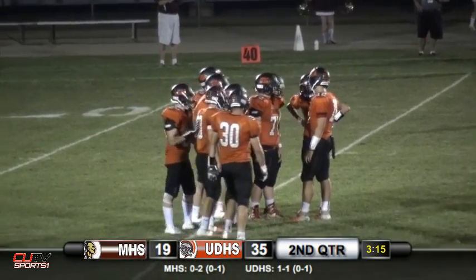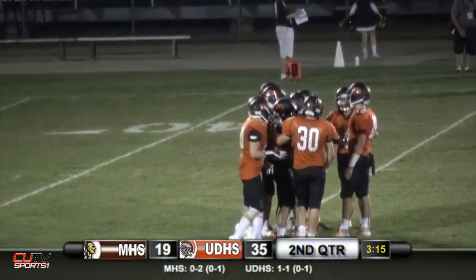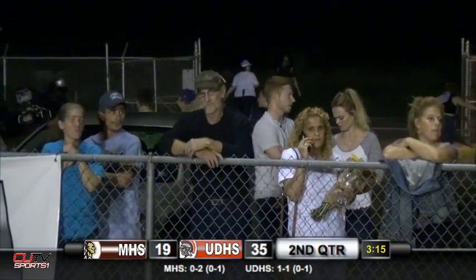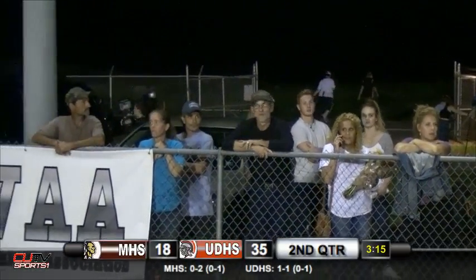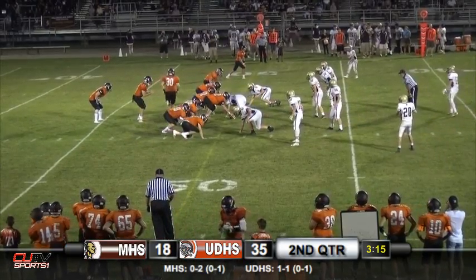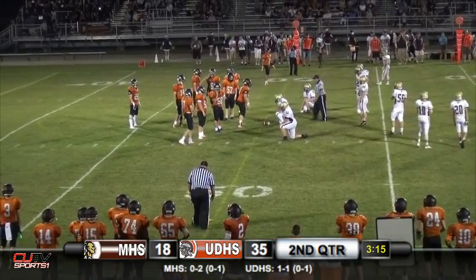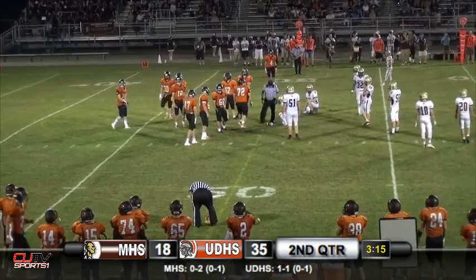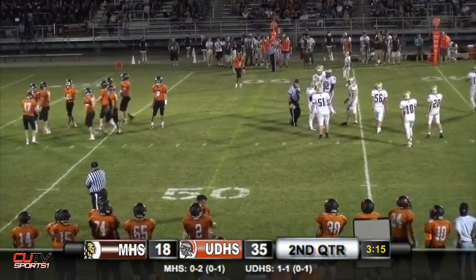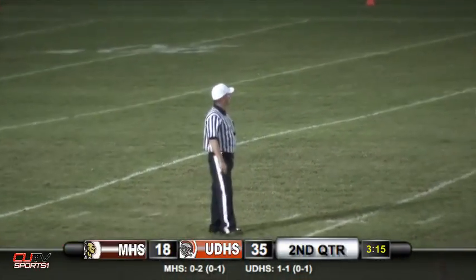As the Trojans are readying for offense here once again, 3:49 remaining in the second quarter of action here. We'll see what the Trojans come to the line with now. Ayers. And I believe that's going to be an offsides on Millersburg as they were drawn off by that man in motion. Flag on the play. Because that's going to be a false start against the Trojans. First down and 15.